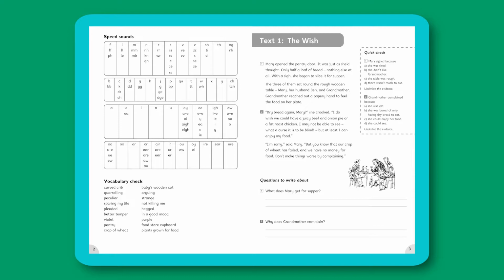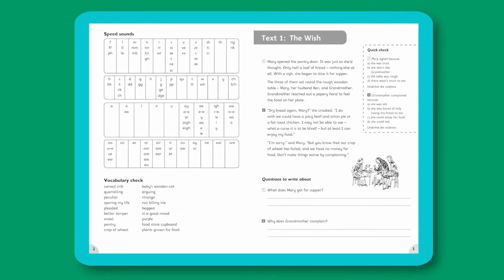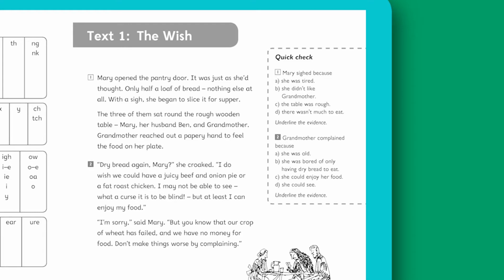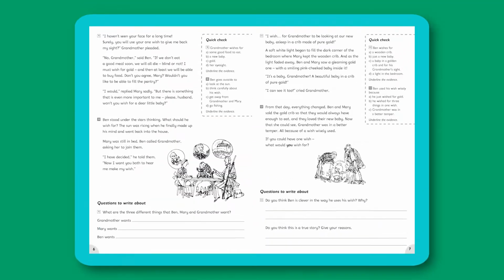So the children discuss that, and then before they read the text, they do a quick check on vocabulary to check for any potentially unfamiliar words. Then children read text 1 once, and then a second time, focusing on doing quick check questions which they discuss with their partner, and composing written answers to the questions to write about. So these quick check questions and questions to write about, you can see, are on every page of the text. So children get lots of practice in reading and answering comprehension questions. But it's not just comprehension in the programme, there's a whole lot more which I'll tell you about.